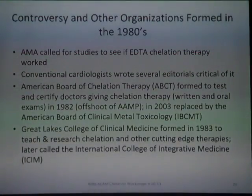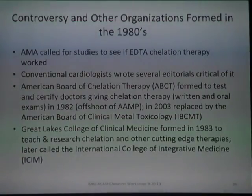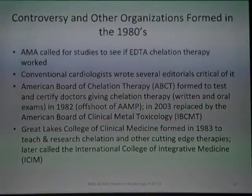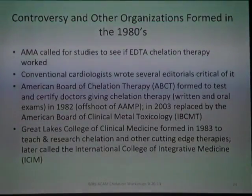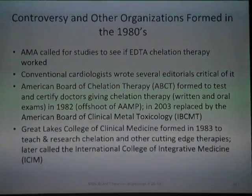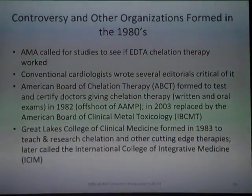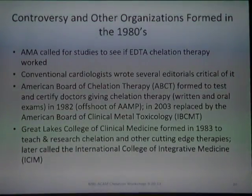Several conventional doctors wrote critiques of chelation therapy. On the other hand, the American Board of Chelation Therapy, and then later the American Board of Clinical Medical Toxicology was formed, and that formed to certify doctors so that they could say they have an extra credential to say that they're really doing a professional job with the chelation therapy.